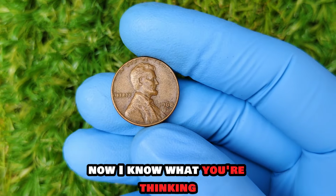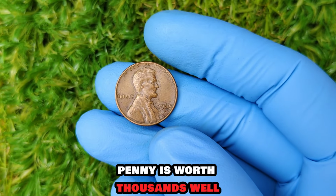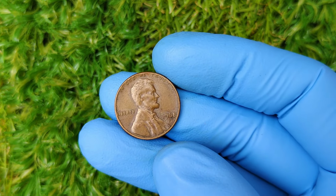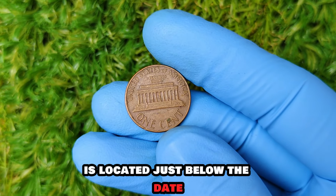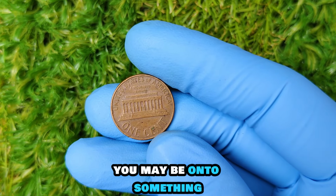Now I know what you're thinking. How can you tell if your 1968 penny is worth thousands? Well, here are some steps to check its potential value. Step 1. Check the mint mark. The D mint mark, for Denver, is located just below the date. If you see a D and your coin looks pristine, you may be onto something.